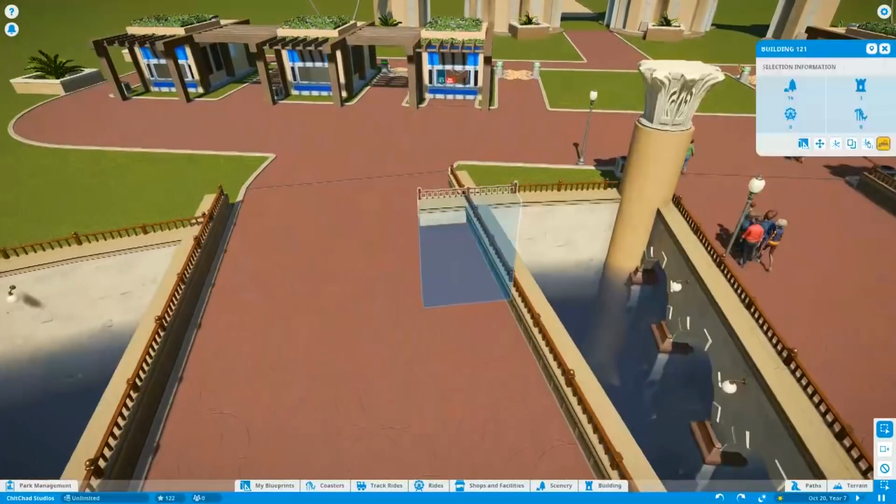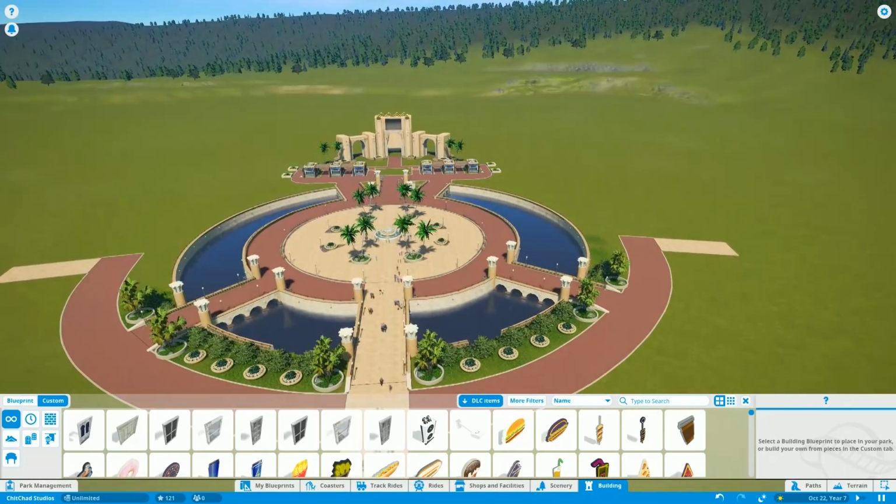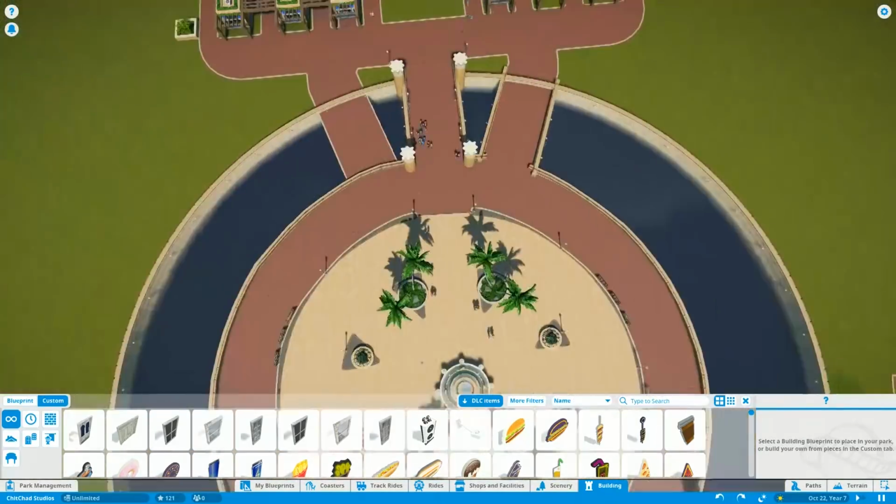One of the other things that I also did was add additional roads leading from the port of entry to the ticket booths, because someone did mention in the last episode that the foot traffic might get a tad congested.